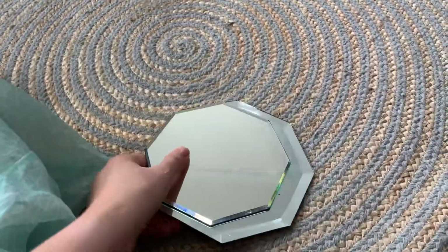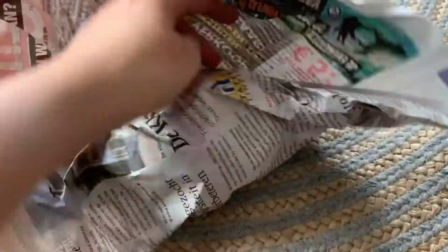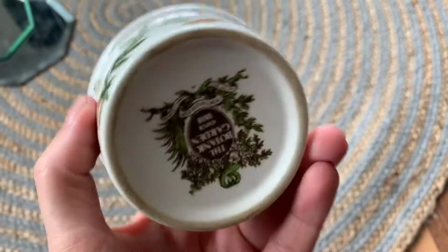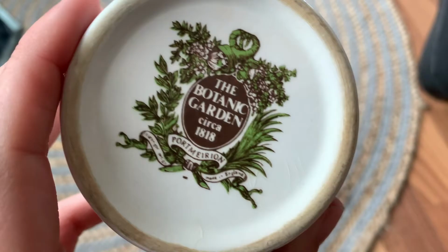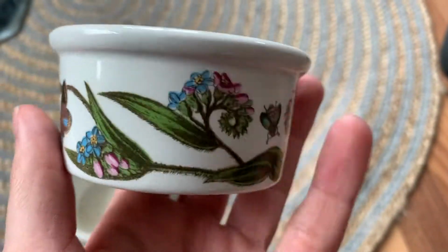So for a project that I'm working on, I need a couple of mirrors and I saw these. And I really like the shapes of these. Yeah, the last one. So these have a really organic style and I really loved it. Also the colors are so pretty. The Botanic Garden. And I have this one and also this one. This one is also super pretty.